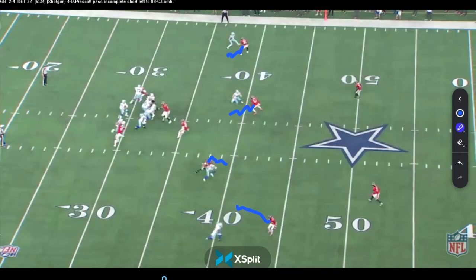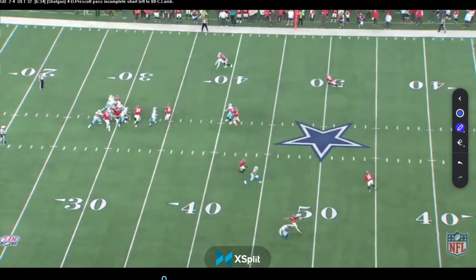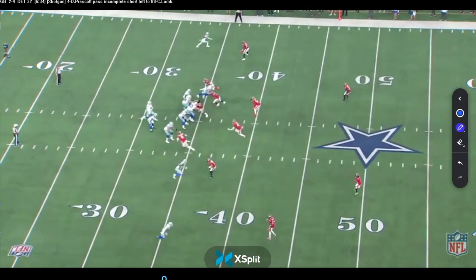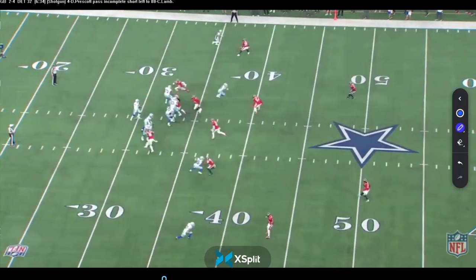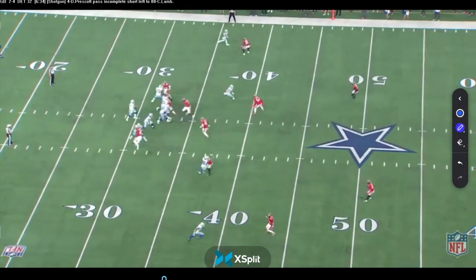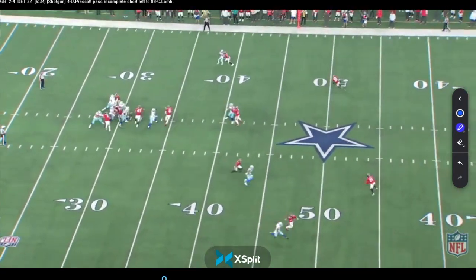Let's force them to throw outside breaking routes or one-on-one routes on the outside and show us that they've got somebody that can beat us. Will they put Ceedee Lamb out there to the outside? Do they have another guy that can win those battles? Because Dallas likes to attack inside, just like they are right here on the double slants. They're squatting inside. No real place for Dak to throw it, along with the pressure coming. And we missed the throw right there.